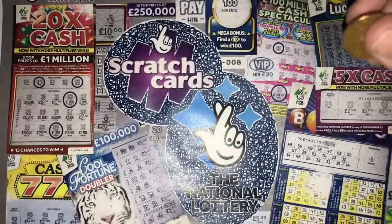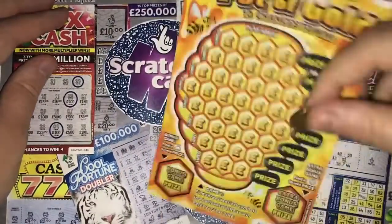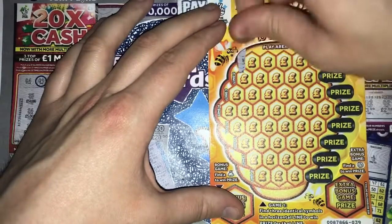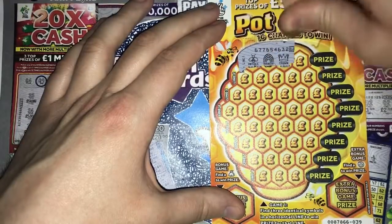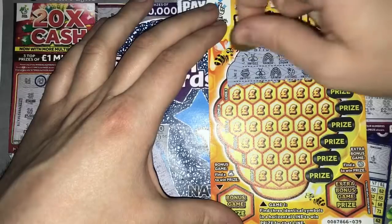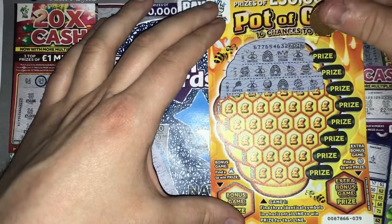£2. Right then, pot of gold, now onto the £3 scratch cards. Let's have a look. If I win on this, I'll tell you, if I win on this, I'm doing well, because I think quite shocking cards, these. They should have kept the win-alls out, in my opinion, but hey-ho. Get three identical symbols in a row to win the prize. Didn't even get two there.